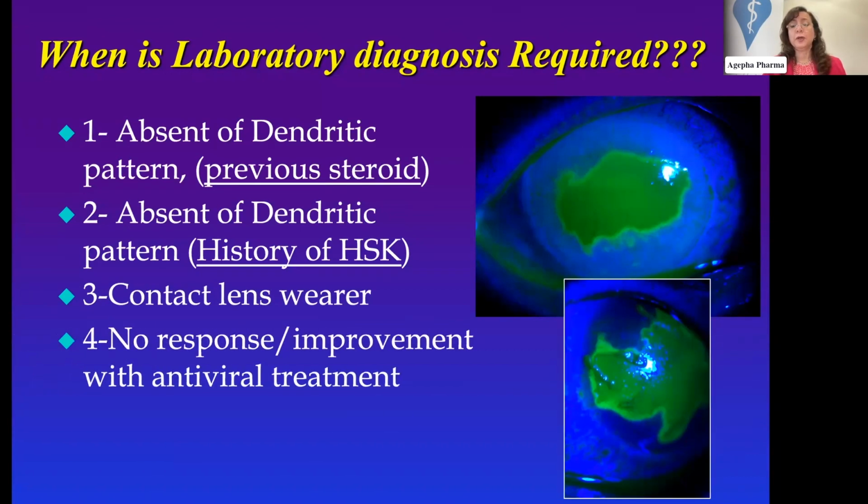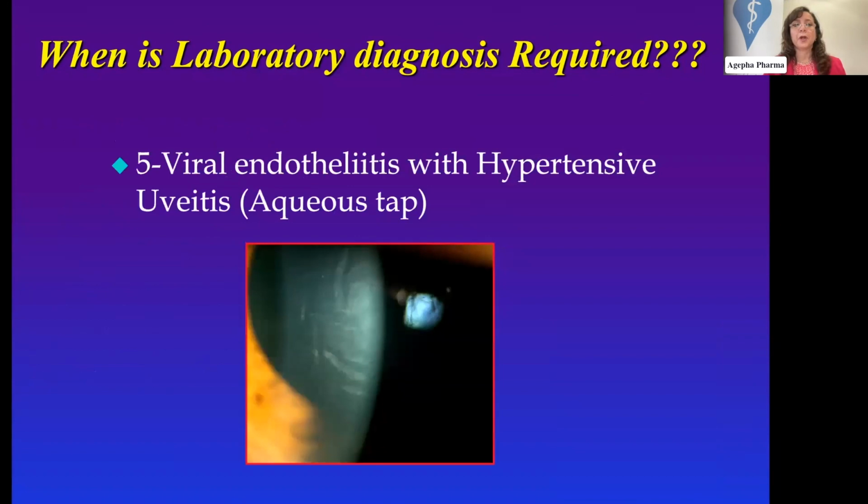And if you've given the antiviral and there is no response or no improvement on your antiviral treatment, and in viral endotheliitis with hypertensive uveitis, you can take an aqueous tap and send for PCR. So these are the situations where you think you might want a laboratory diagnosis.